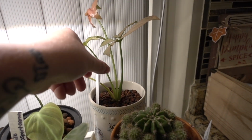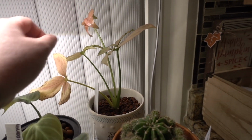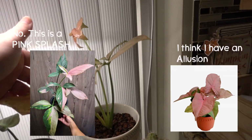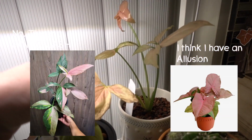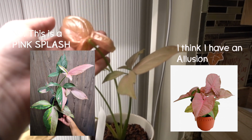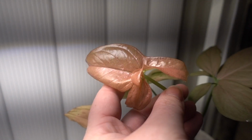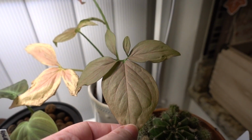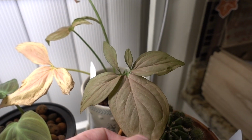This is, well, they call it a blushing arrowhead, but I'm pretty sure that this is a Syngonium pink splash, I think. This is the oldest leaf, which looks like it's not doing that great, but this is the new leaf that just came in. Look at the pink color of this leaf. Like, that is just so pink. So pretty. And I like how the shape of these are. Like, it's different. Looks like a horse head.